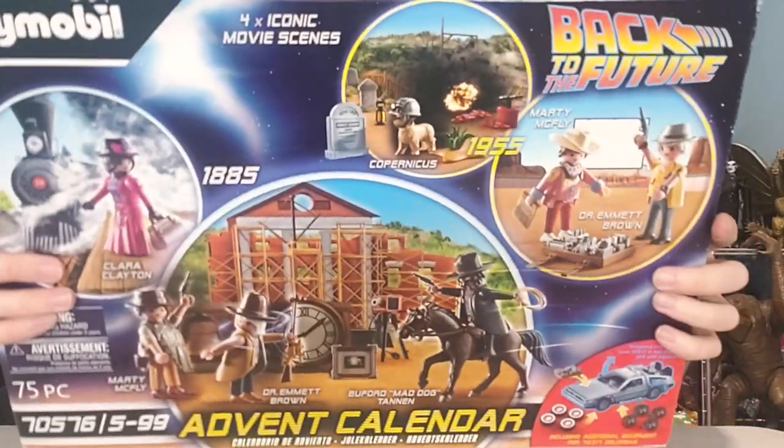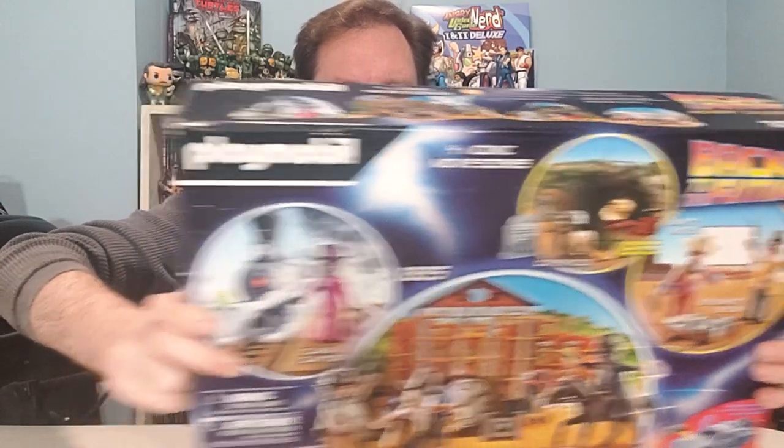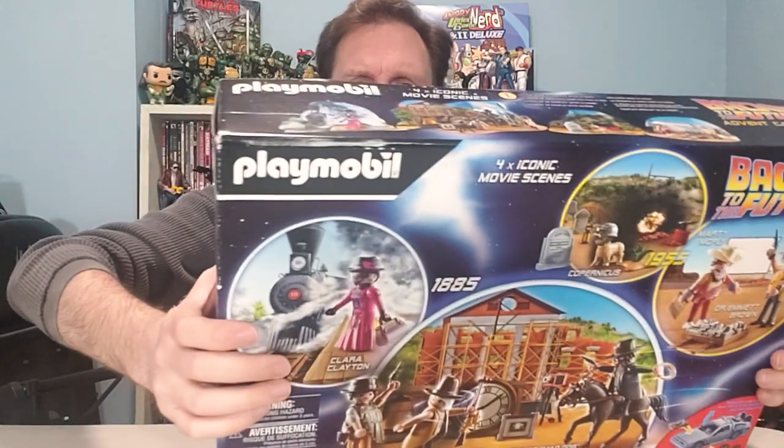Back to the Future 3 Advent Calendar sent to me by Playmobil. Awesome. Perfect idea for an advent calendar. Playmobil, thank you for sending this. We're going to pop this open and save Clara from the train. You save her from the cliff, and then the train's going to fall on her eventually. She would have fallen down the ravine, and then there would have been a train on her. They never talk about that, right? Open it up already. All right.